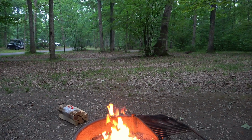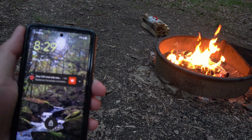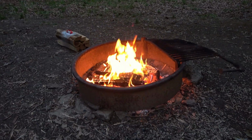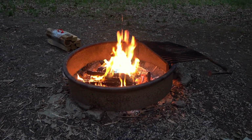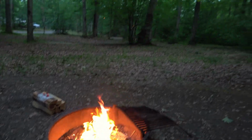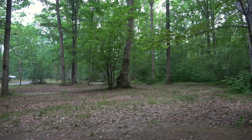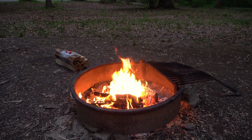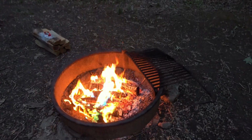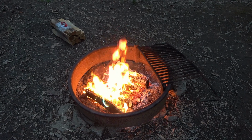Let's see what time it is here. Almost 8:30. So, see how long this fire goes. It'll start getting dark around 9. Well, I mean, it's already sunset. Camera makes it look lighter than it actually is. Yeah, so some of the logs just fell over. There's definitely some greens and blues and purples. That's actually really cool.